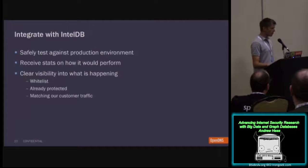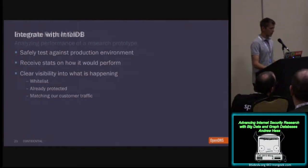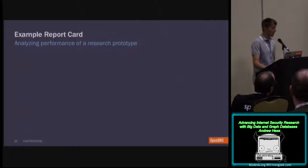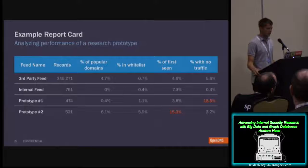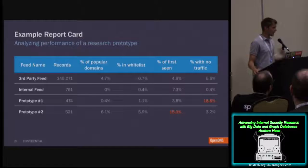And so what we have is what I call a report card. And so bear with me, it's kind of a big table right now. But the first two rows are just examples of something that would be in our database for a long time. And let's say the second two rows are new prototypes that were added. And it helps you just at a glance get an understanding of what it's doing compared to everything else that we have. And then we start to indicate some anomalies that we see.